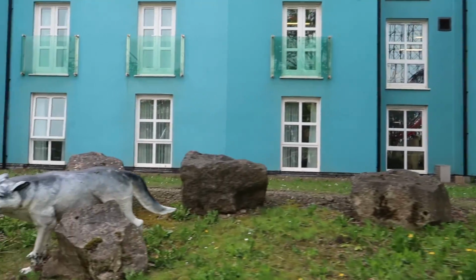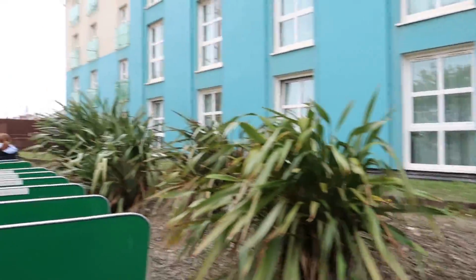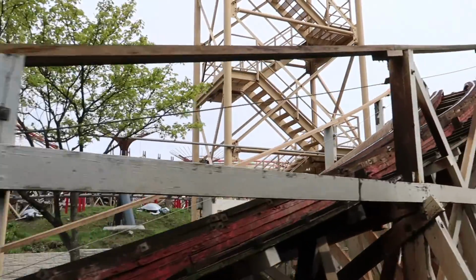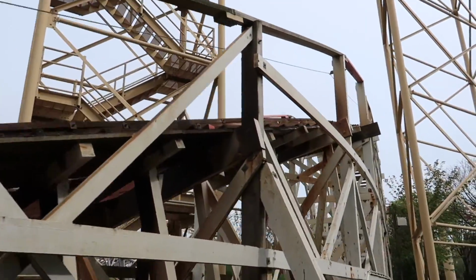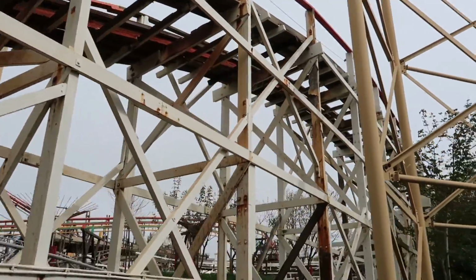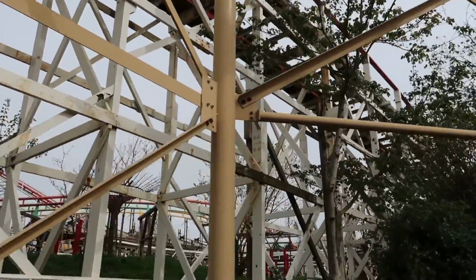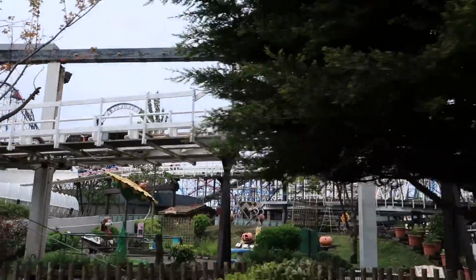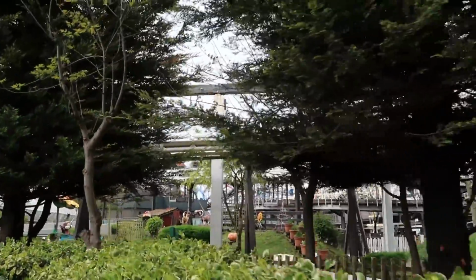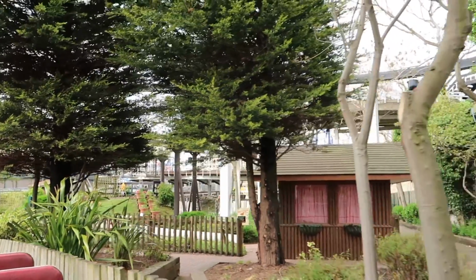Scary wolf. There's another one coming to get us. I've seen Big Dipper going around the whole time we've been on here. So it's either got no queue or it's broken. Hopefully it's not broken. Avalanche are just hitting the brake run with some people on it. And it looks like it's got very little queue from when I just went past, so I think I'll head there next. That's a nice view of a tree, isn't it?